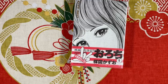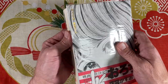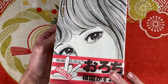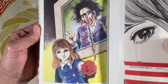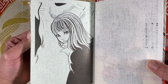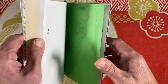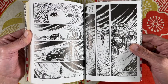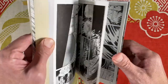Yosh. Let's see what we got here. This has the obi, but I have a plastic wrap over it so that the obi doesn't get damaged. And of course, Orochi is a collection of short stories. Sisters. Shimai. If I recall correctly. And the print quality in the first, I don't know, 50 pages or so is amazing.